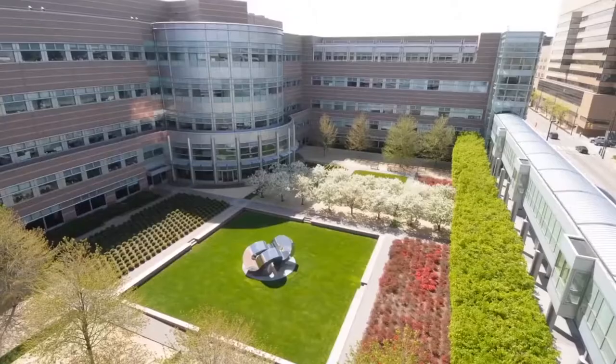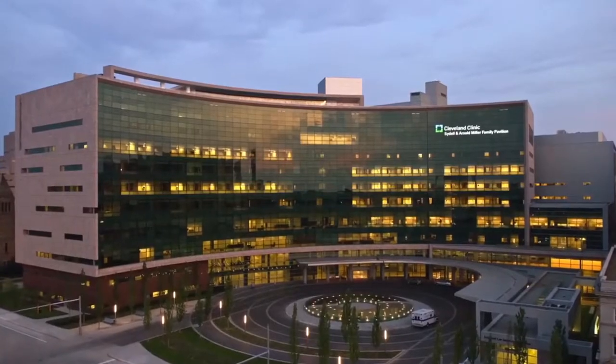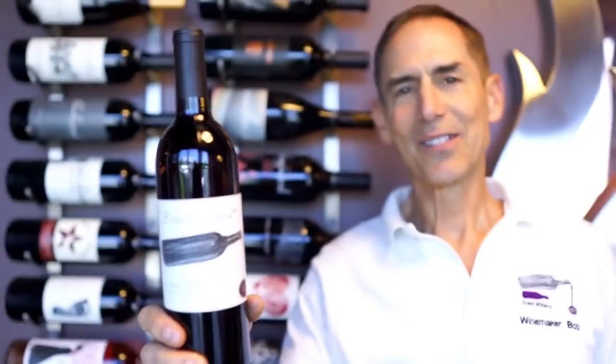As a physician with prostate cancer, I'm both motivated and in a position to try and identify individuals who are involved in cutting-edge prostate cancer research. And these individuals have become the recipients of grants from the foundation.